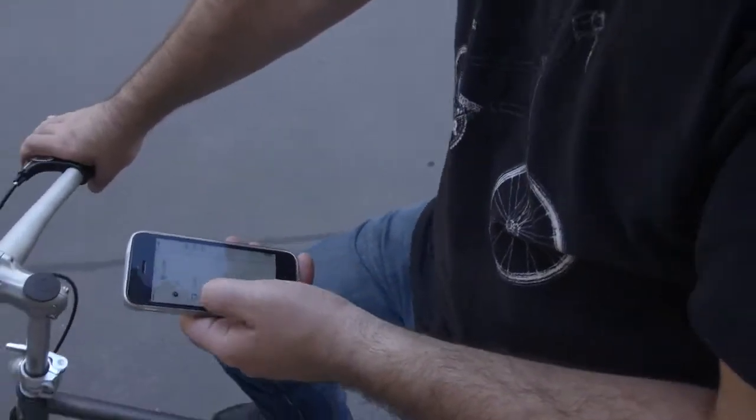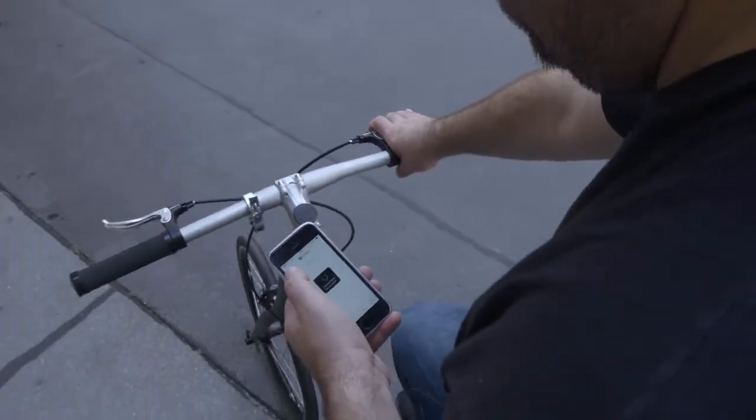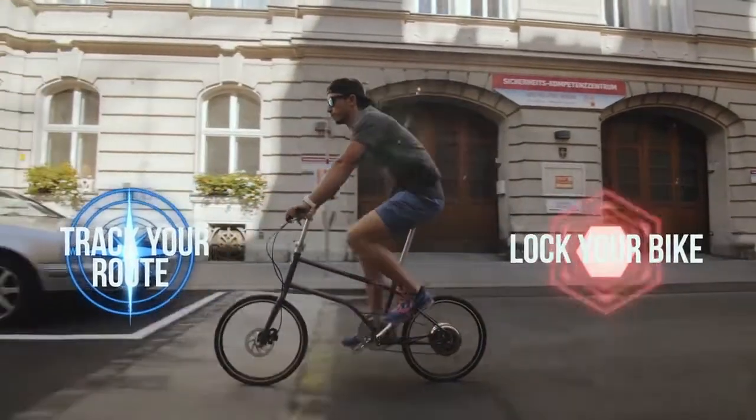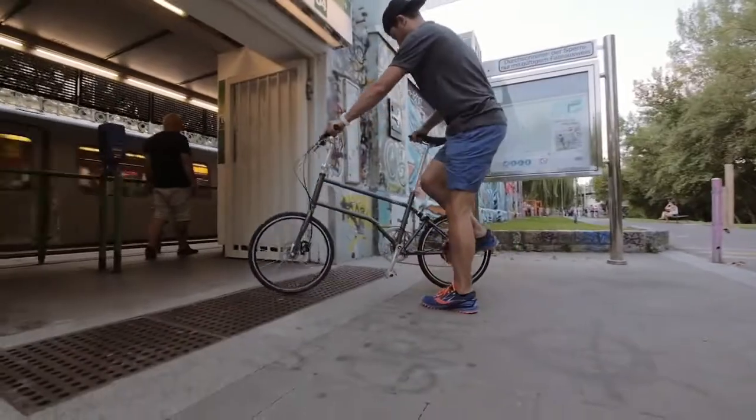Connected to your phone via Bluetooth, you can select different power modes, track your route or lock your bike motor with the app. Use it for multimodal commuting.